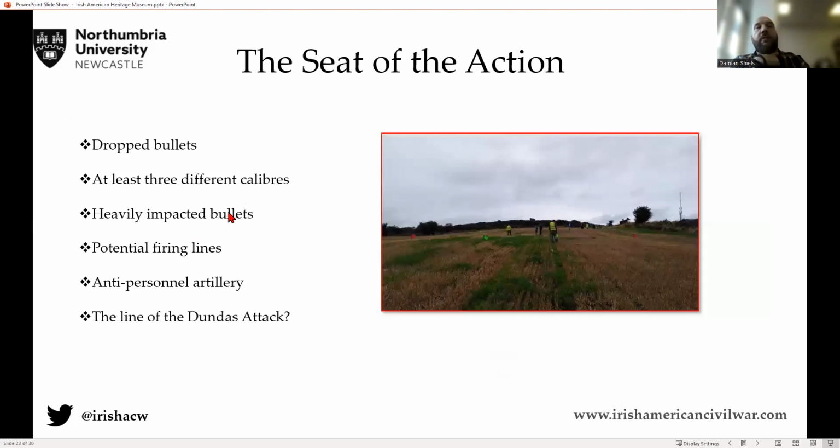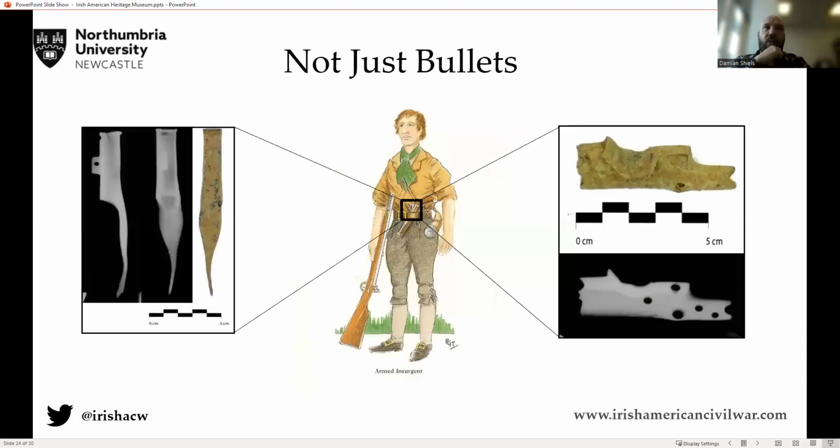At least three different types of guns were found, heavily impacted bullets. We even have anti-personnel artillery, even though we weren't looking for it. We know that a light artillery piece was wheeled into this field during the advance to fire those anti-personnel projectiles that we saw at New Ross, identical to them, again, into the faces of United Irishmen standing only yards away.